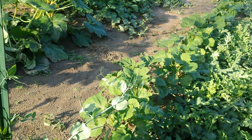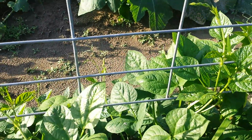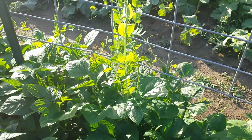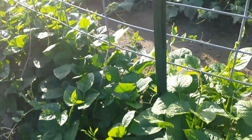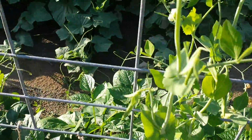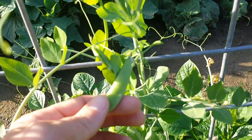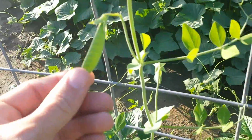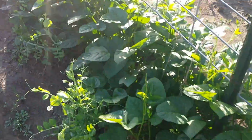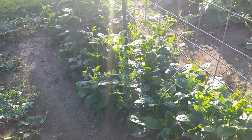Okra right here, not doing anything. My pole beans are just starting to climb up. I've not seen a bloom on these yet, but they're just now starting to climb. And I've got some snow peas that came up really late, and I wouldn't have thought they would stand this heat, but they're making peas, so I'm not going to pull them up. I'm going to see if they make and eat them. Probably not enough to can, but hopefully enough for a meal.